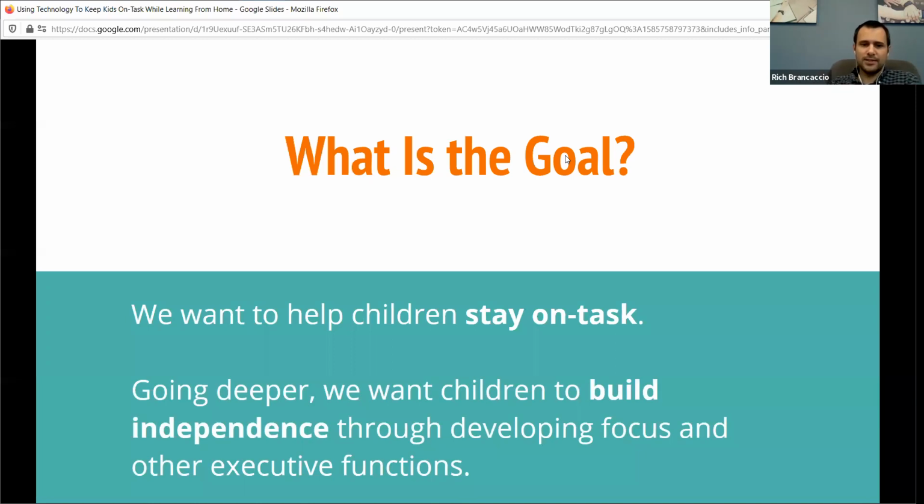So going deeper, we want to help kids build independence through developing focus and other executive functioning. One of the reasons that it can be challenging for a lot of kids with focus issues, especially kids with challenges like ADHD, is that executive functioning is really difficult. What executive functioning means, like the name implies, is that kids are junior executives. They have responsibilities that they have to remember. They have to actually execute upon these different tasks that are on their plate, and remember to do so in a timely fashion, to prepare for things, get them done in a timely manner, and then move on to the next thing. So being able to juggle all these things in your mind is known as executive functioning.